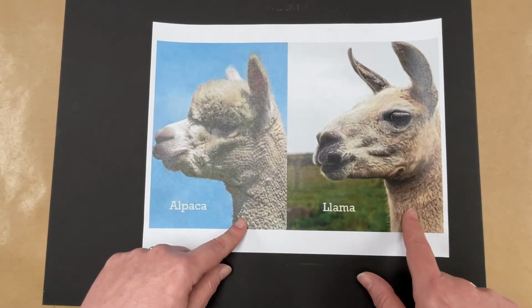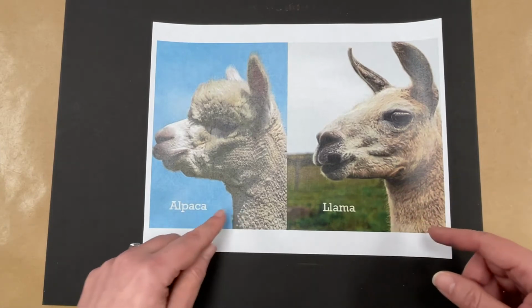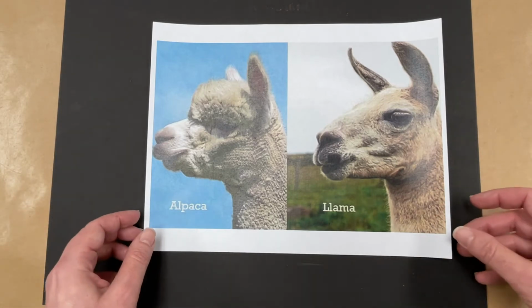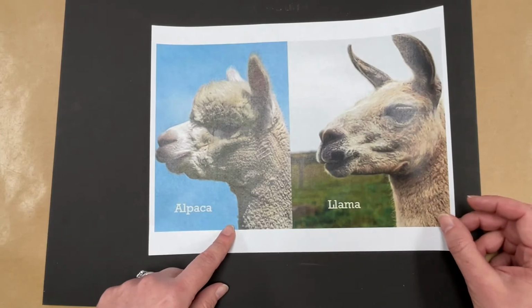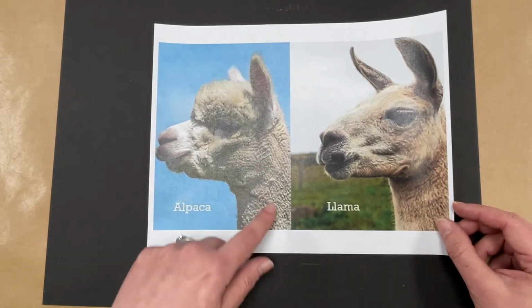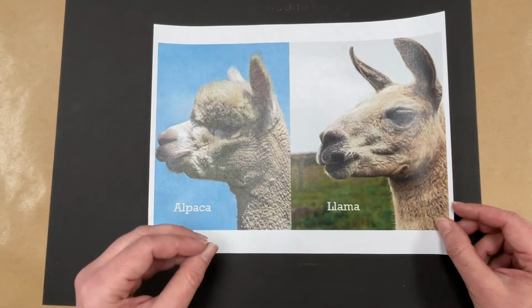And llamas, because they're bigger, are mainly used as pack animals. So the Peruvian people will put packages of things on them and load them, and that's how they carry things from place to place. But alpacas are very important to the Peruvian culture because about 600 years ago, when the Incas ruled the area, fleece was a major form of currency. That means they used their fleece like money. It was even more important than gold or silver, and so the people would use that to trade and pay for things.